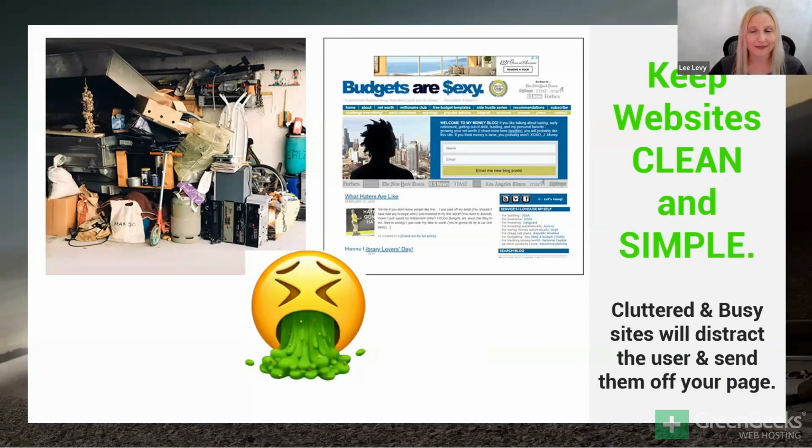Another rule of thumb is to make sure that you keep your websites clean and simple, because a cluttered and busy website will not only distract people, but they'll send them off your page. And, you know, just like you look at that garage that gives me heat, I can't even look at it on the left side there. Same thing with a website.